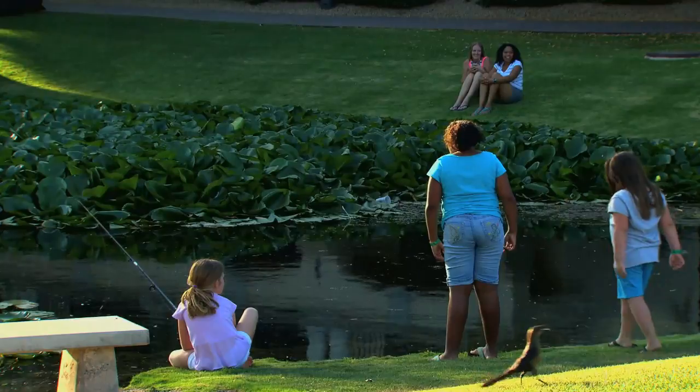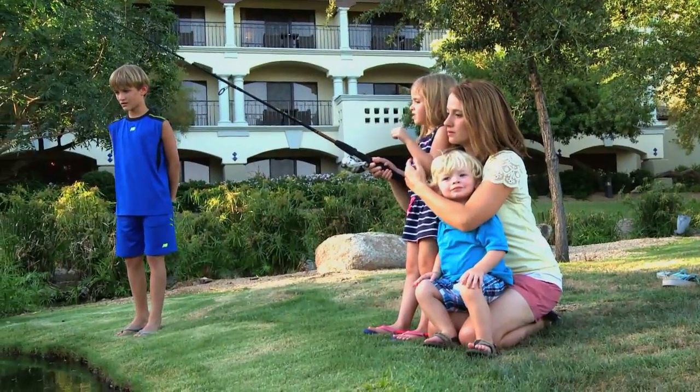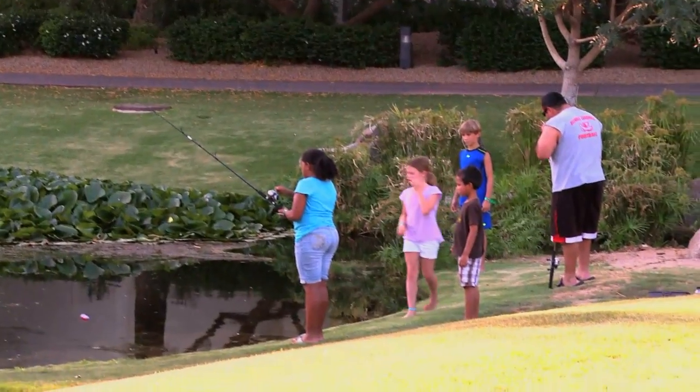At the lagoons, it's really exciting. We have catch and release fishing. If you've never been fishing before, that's okay. We have Ranger Rick out there that's going to teach you how to fish. If you don't like taking fish off the hook, he can do that for you too. If you catch a monster fish, he'll weigh it for you.